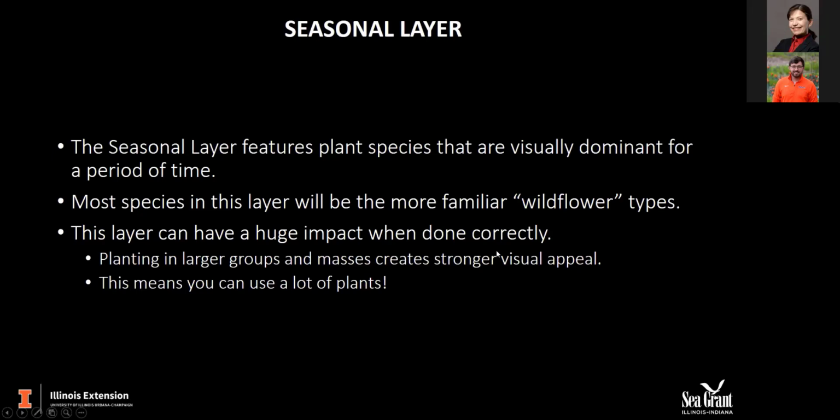So instead of planting 1 or 2, you're going to be planting 5 to 8, or in the case of a 10,000 square foot rain garden, you might be putting in 50 or 200 in one location to really make a strong visual impact. And it's fun because, me being the plant nerd that I am, I got to use a lot of plants.